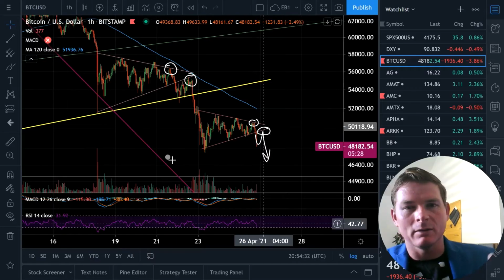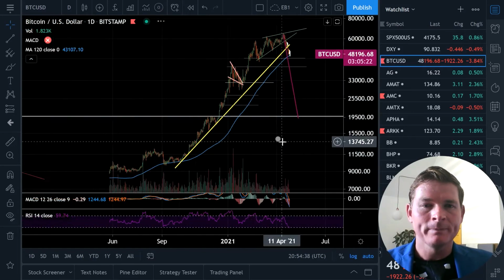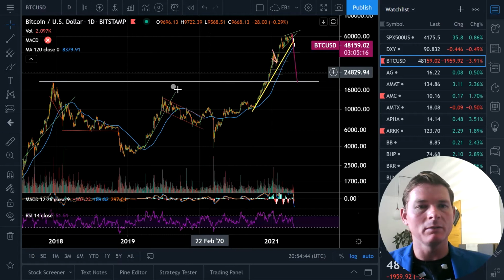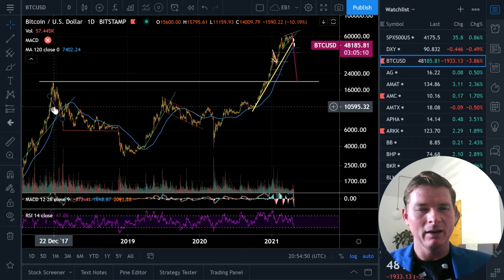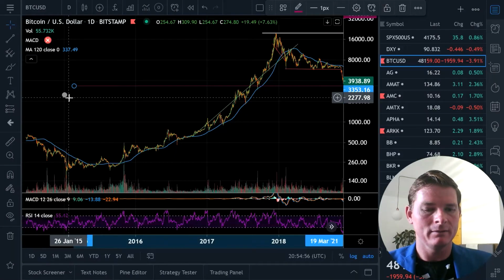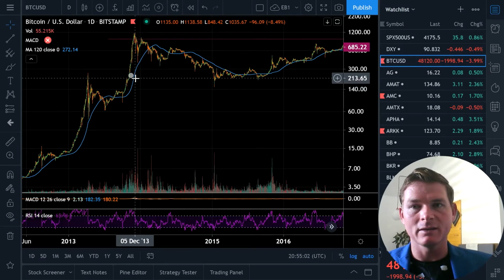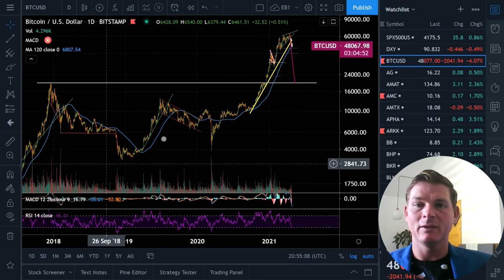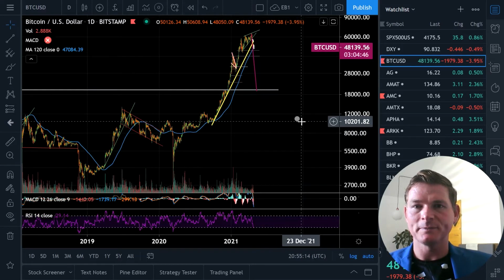But if we go back to the Bitcoin chart, let me just go out to, I think daily is probably good. Yeah, so the cyclical thing, the 4-year cycle on Bitcoin, let's look at the previous cycles. So you see, we got a peak 4 years ago in December, right? December 17 we peaked, and the previous cycle was here, December 13. So that's every 4 years. December 13 it peaked, December 17 it peaked, and now, December 21 it should peak if it follows the 4-year cycle again.